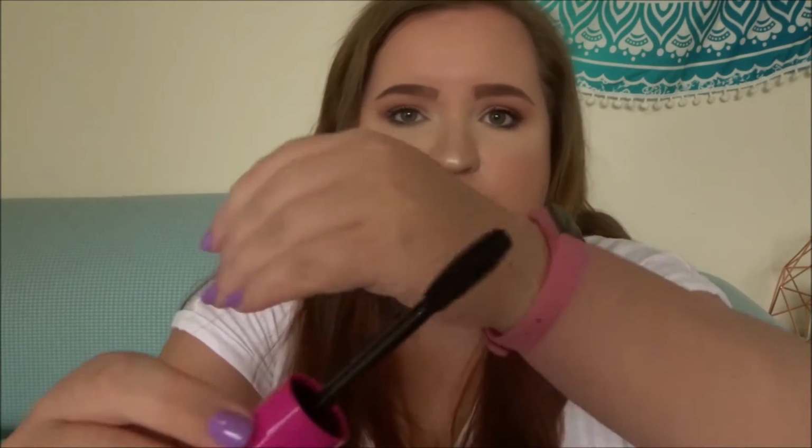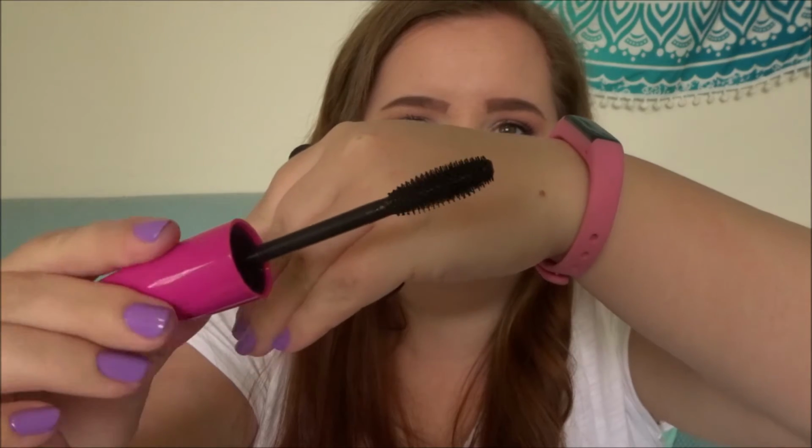However, it is a nice mascara. I don't regret buying it, but I don't think I'll buy it again. This is what the brush looks like. It is super big and it's plastic. A lot of people probably wouldn't like that. I personally don't care which one it is, but that's what it looks like.